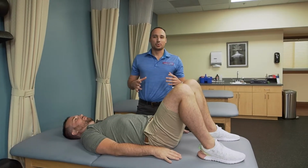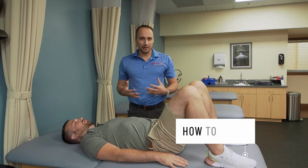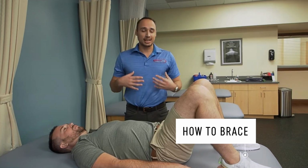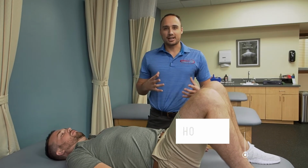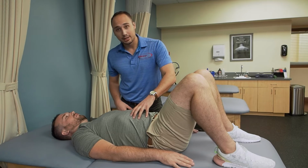Okay, so one of the most important things that we're going to teach to any patient that comes in with back pain in general, but specifically disc herniations, is how to brace, how to use what we call intra-abdominal pressure to not only stabilize the spine, but also to help decompress the spine. So it's multifaceted in how it actually works for our patients, and it's a really important yet simple tool that we train. So in order to train this, what we talk about is breathing into our belly.